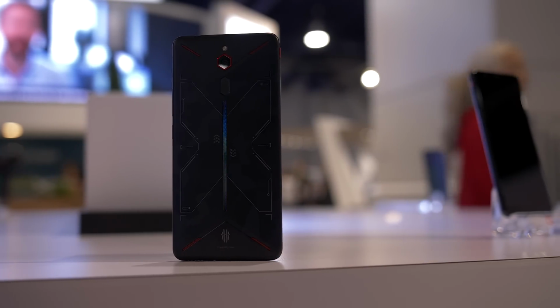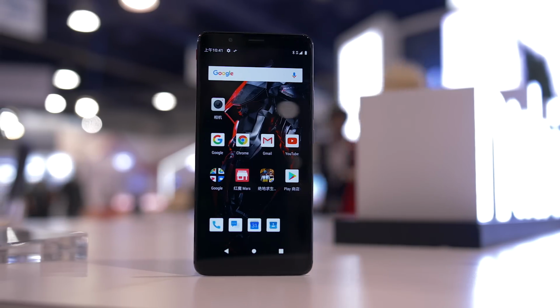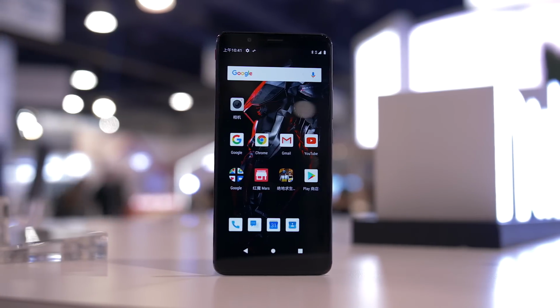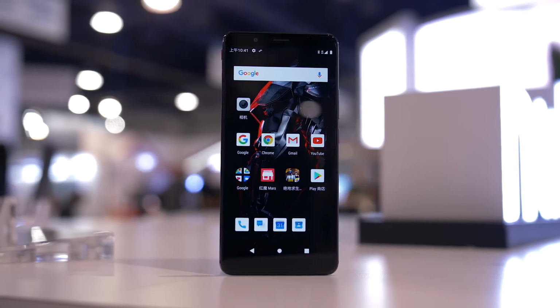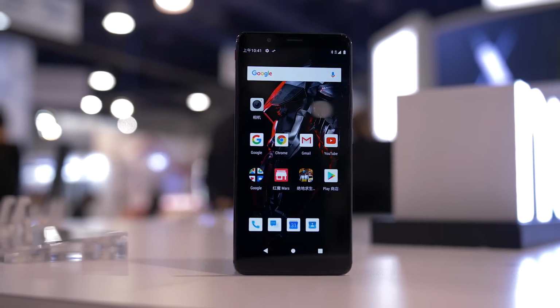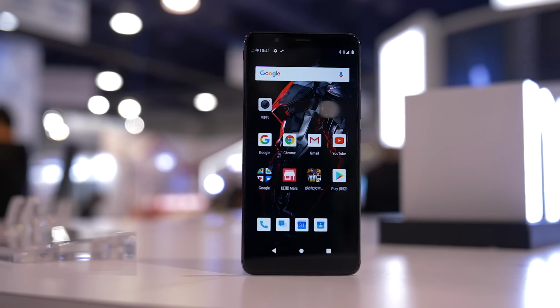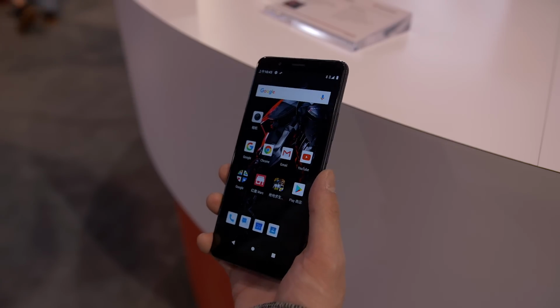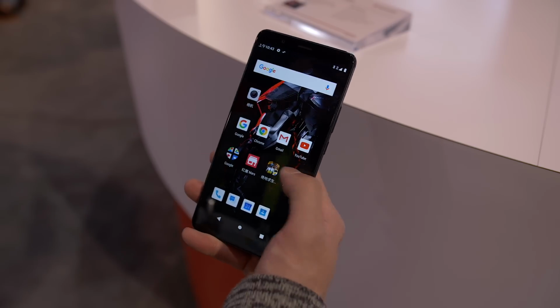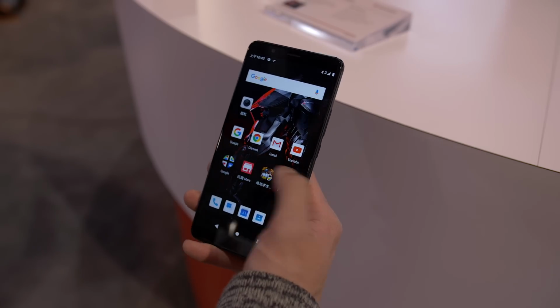The Red Magic Mars uses a Snapdragon 845 processor and comes in 3 different configurations. You have 6 gigs of RAM with 64 gigs of storage, 8 gigs of RAM with 128 gigs of storage, or 10 gigs of RAM with 256 gigs of storage. It also has a 6-inch Full HD Plus display, a 3800 mAh battery, and it even has a headphone jack.